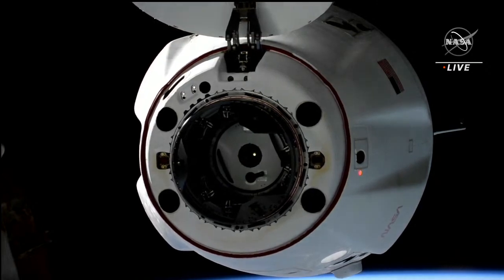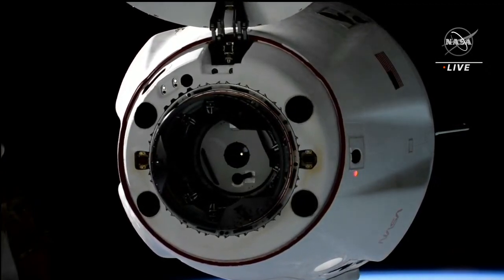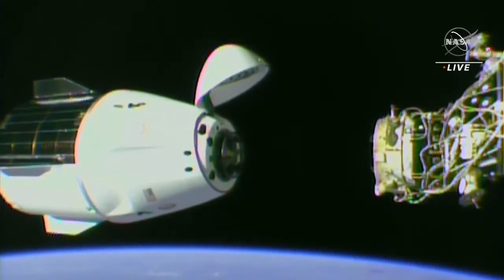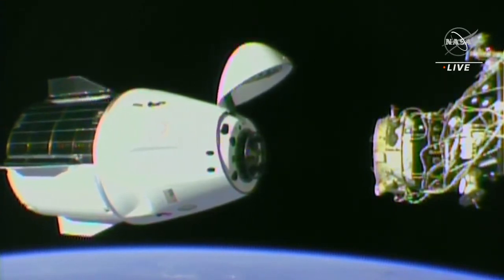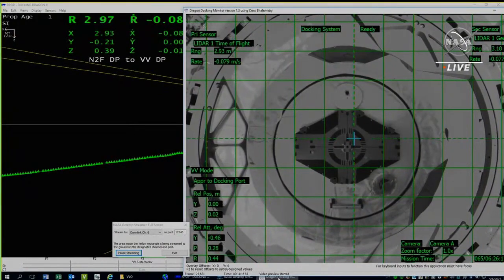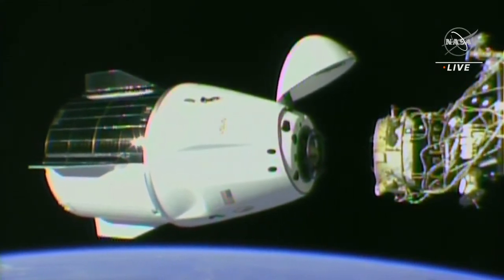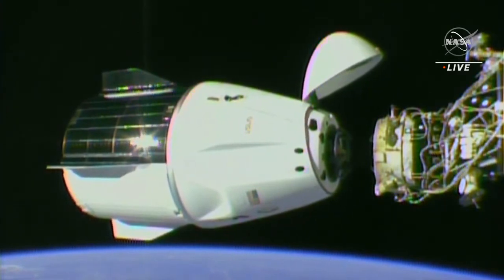That's right, Jesse, and you can see that docking ring is extended. We'll report the docking time at the time of physical contact and confirmation of a soft dock inside 5 meters. Copy, 5 meters. Such a cool view here as Dragon approaches the new docking port. Three meters and closing. 2 meters. Copy, 2 meters. Crew hands off point. 1 meter. Copy, 1 meter.